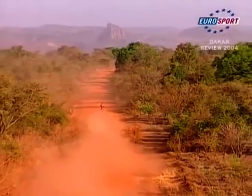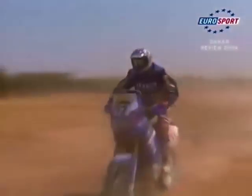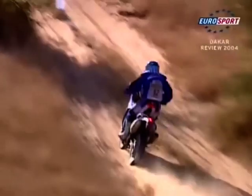It was to be a great debut for Frétigné. He won 3 stages on his Yamaha 2-wheel drive machine. He was the only one able to compete with the KTM Armada. He finished 7th overall.